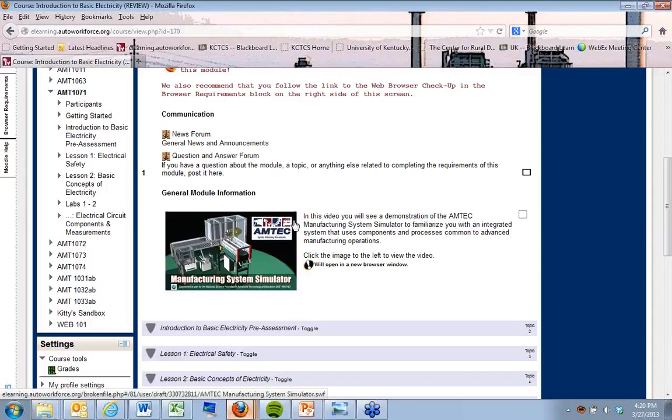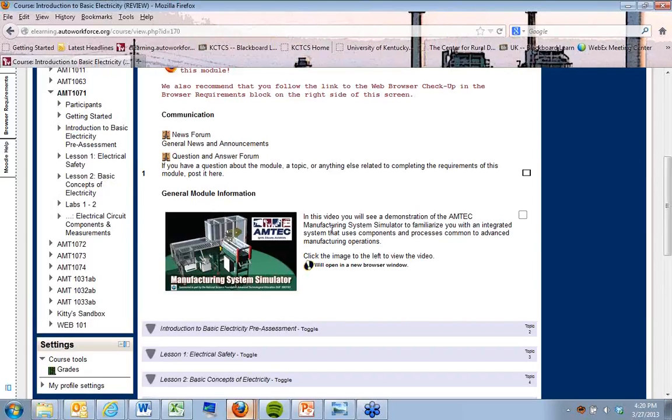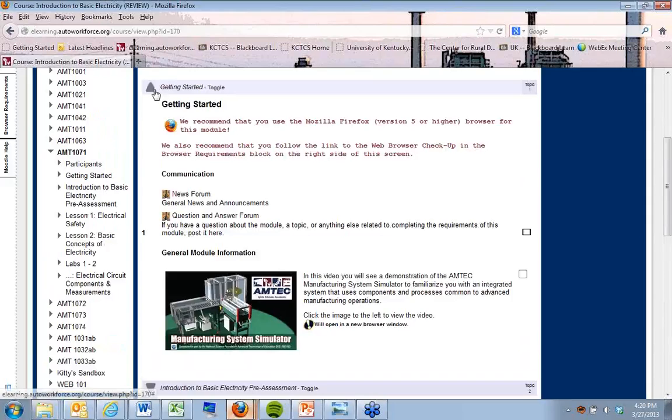Also, it's very important for us, too, that since we're doing this in an online hybrid format, one of our primary goals is that all of the instruction is contextualized, which falls back into that flipped classroom methodology. So we start off by showing them a video showing the Amtech Manufacturing System Simulator and emphasizing to them that all of the instruction that takes place within this module is tailored to make it so that they can work on this machine and understand how it works so that they're going to be more proficient and capable of maintaining and repairing the machine should something occur.